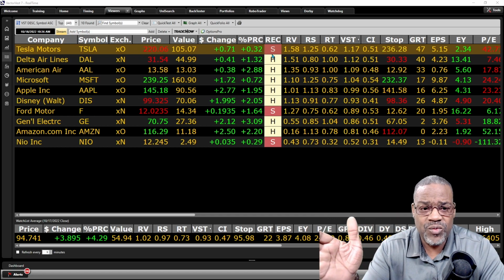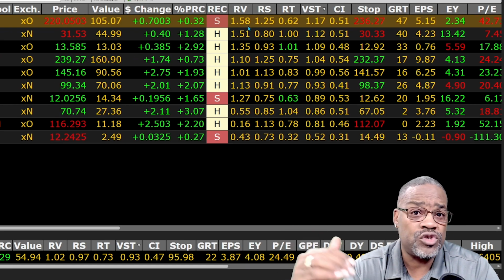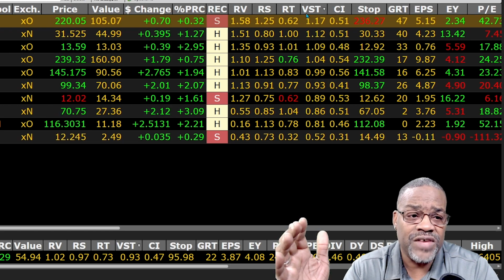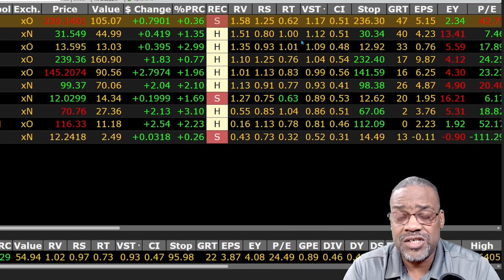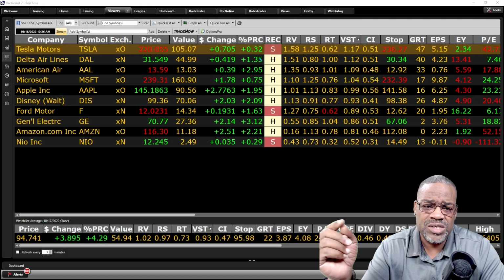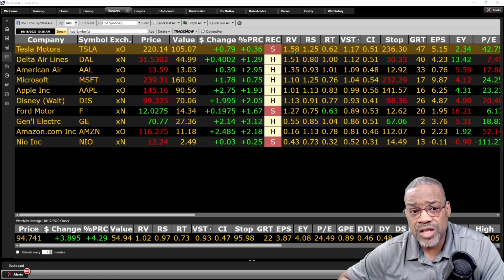Other indicators that we have, the upside potential for the stock as compared to the market or AAA corporate bond. These indicators, RV, RS, RT, VST, CI, are all cast on a scale between 0 and 2, and it makes it very easy to understand if these are favorable or unfavorable indicators. Even though Tesla is a sell and it's overvalued, it's got great upside potential with relative value.